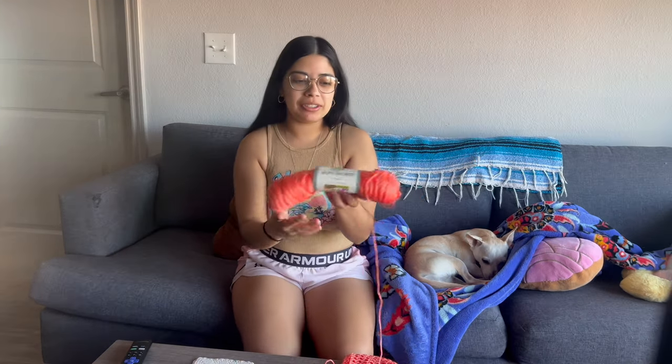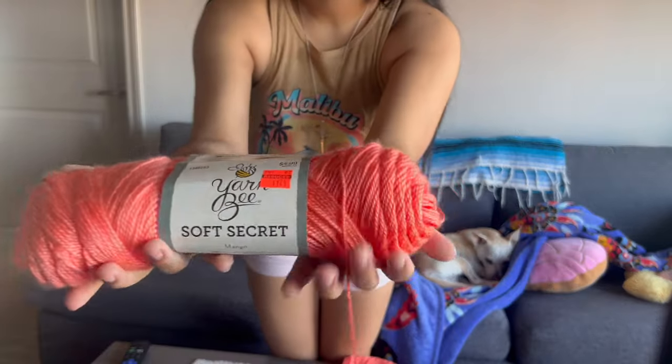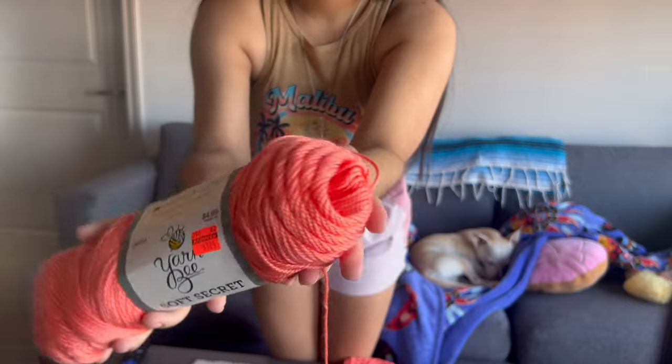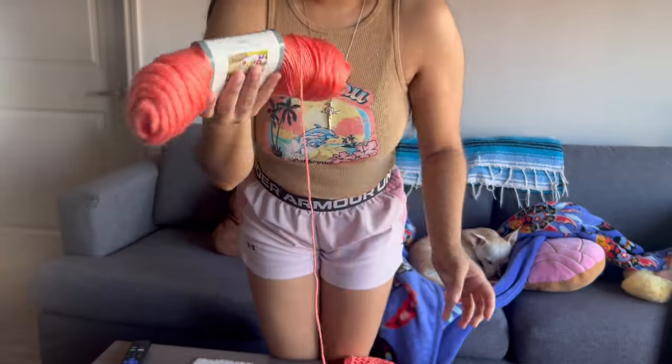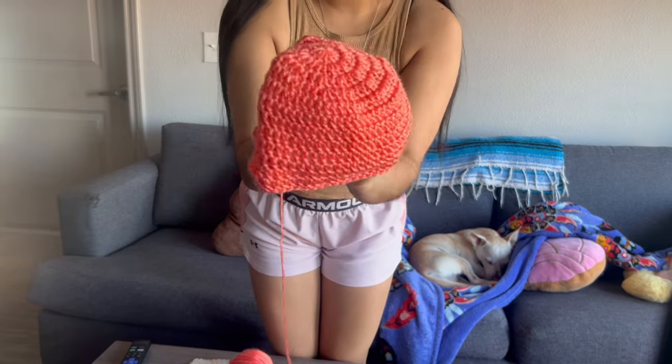And after this, I'm going to start on a new hat with some new yarn, actually, that I want to show y'all. Wait, first, I want to show y'all this yarn just because it's so pretty. Oh my God. I hope you can see that. It's just so, so soft and so shiny. I just love it so much. And it works up very beautifully, as you have already seen.